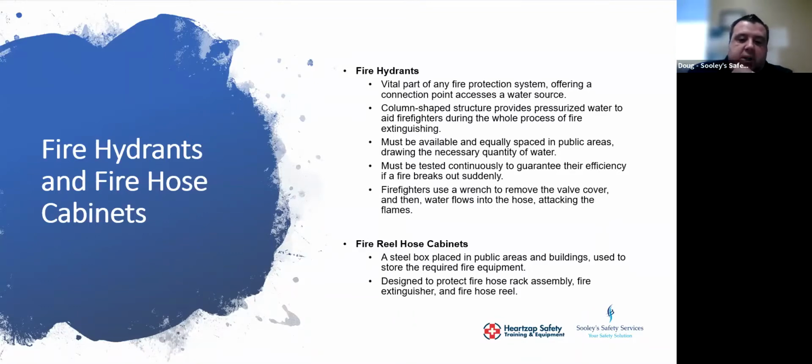Your fire reel hose cabinets are a steel box placed in public areas and buildings used to store the required fire equipment. Designed to protect the fire hose rack assembly, the fire extinguisher, and the fire hose reel.